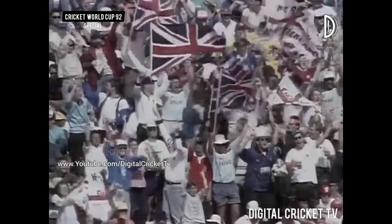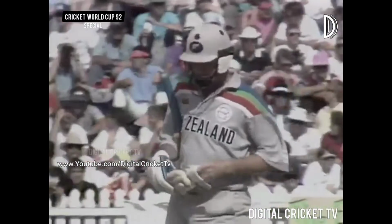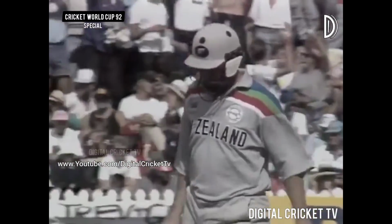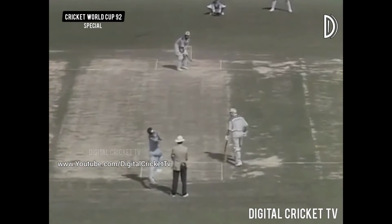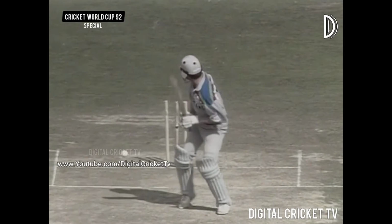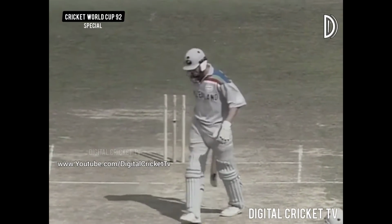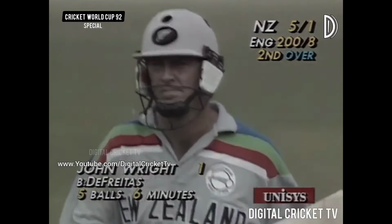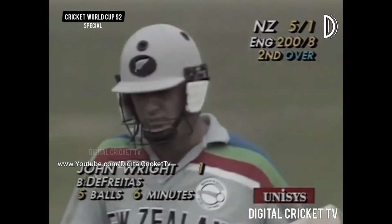And that was exactly the way John Wright was out against Australia in the first match, wasn't it? Yes, the very first game of the tournament. He walked inside, it hit the leg stump, and here today at the Basin Reserve, we'll have another look. Walking inside, and bingo, leg stump. Well, that is a mortal blow for New Zealand. That's the one thing they didn't want to happen. Equally, when it had last happened against, well, we'll come back to that in the first match against Australia. Meantime, New Zealand 5 for 1.